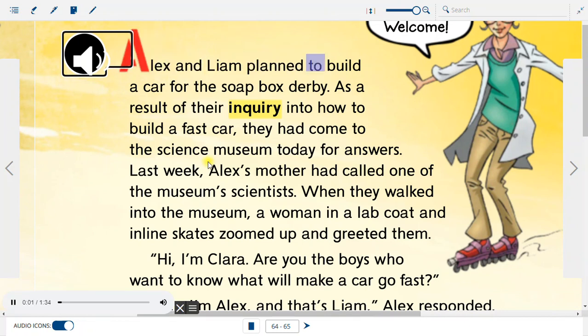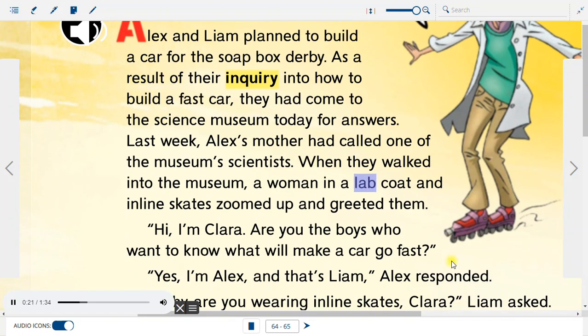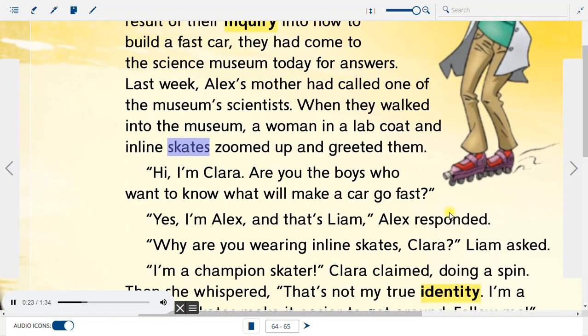Alex and Liam planned to build a car for the soapbox derby. As a result of their inquiry into how to build a fast car, they had come to the Science Museum today for answers. Last week, Alex's mother had called one of the museum's scientists. When they walked into the museum, a woman in a lab coat and inline skates zoomed up and greeted them. "Hi, I'm Clara. Are you the boys who want to know what will make a car go fast?"